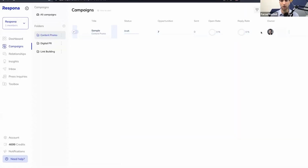Love it. Love it. So these are amazing results. Can you give me a demo and show me how this works and how I would go about doing it? Yeah, you got it. So what Respona does is quite simple. When you first log into the platform, it's a white screen, right? And that's by design. We want to make it very quick and simple to get started and delegate to another staff member.